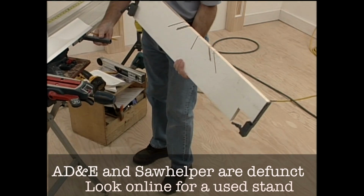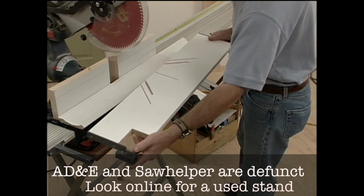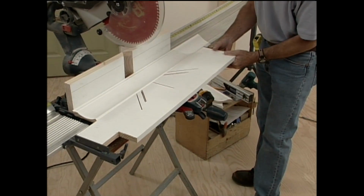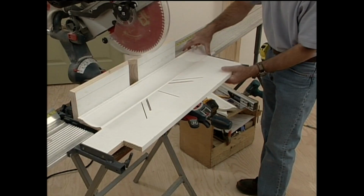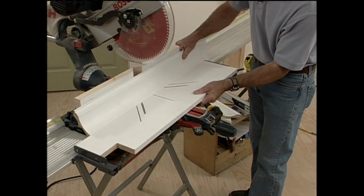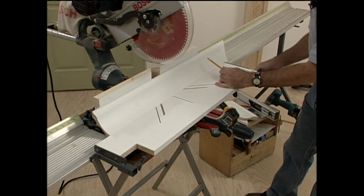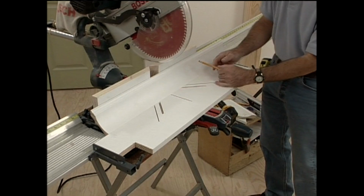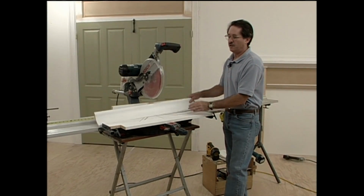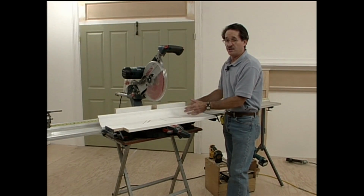AD&E has an accessory stop that's available for this saw stand that I'm using here. I've made this continuous board that I've attached to these accessory stops that makes it even easier. You can take this sliding board now and adjust it until the crown is perfectly in position against the saw, and then tighten down the lugs at each end, and the crown molding won't move at all. With a continuous stop like this, even long pieces of crown are easy to hold in position, which makes them easier to measure as well.